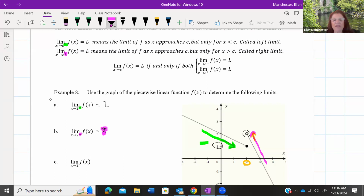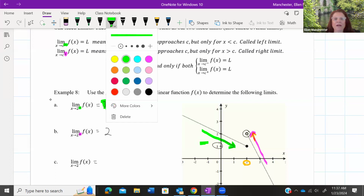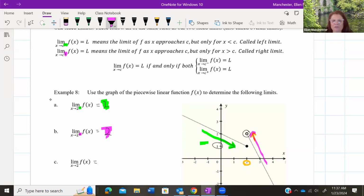The key is when you have a right-handed limit and a left-handed limit that are different. Notice on C, there is no plus or minus. If there's no plus or minus, that's saying I'm coming from both sides. Clearly, I am not coming to the same value. Graphically, it shows it right here. Algebraically, in terms of what my limits are, it also shows that I'm not coming to the same value. So what that means is my limit does not exist, and we use the abbreviation DNE.